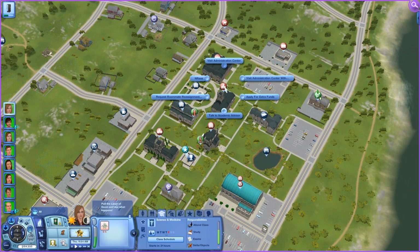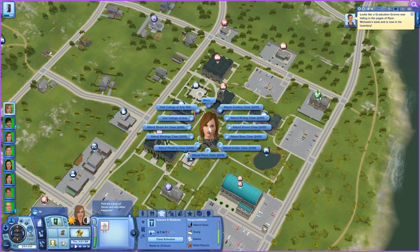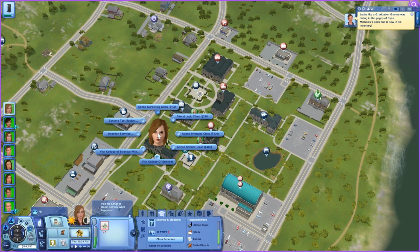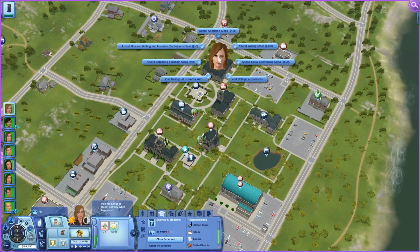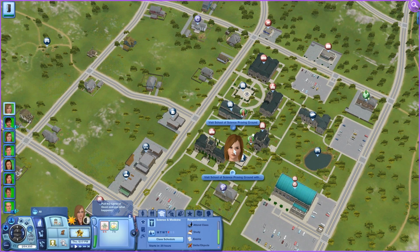Let's see. Looks like a graduation gnome is hiding in the pages of Ryan Michael's book and is now in his inventory. Okay, I'm gonna be honest, those gnomes scare me. Become test subject? See, that sounds kind of close, but not really. Oh, wait. Oh, sorry. Oh, okay. I should have been looking for the star. Duh.